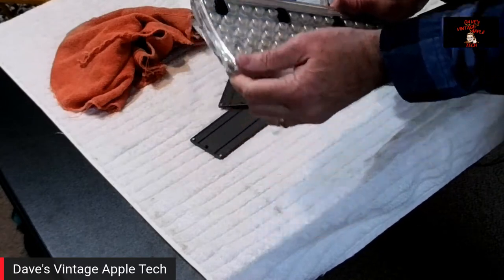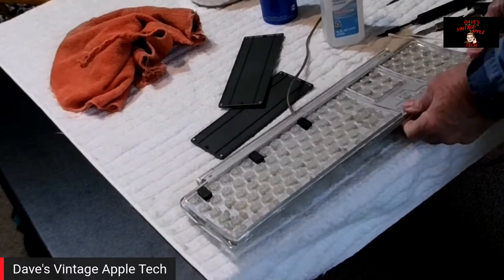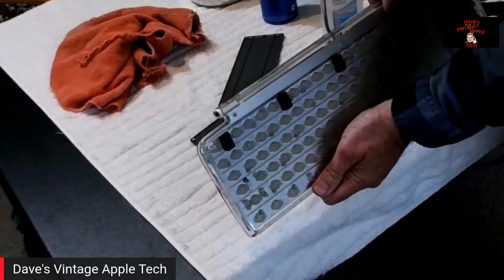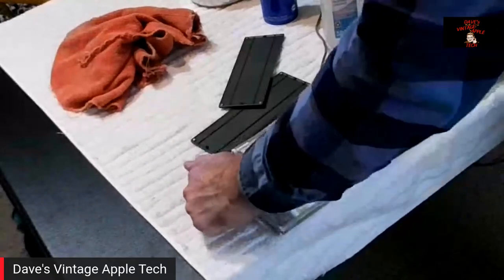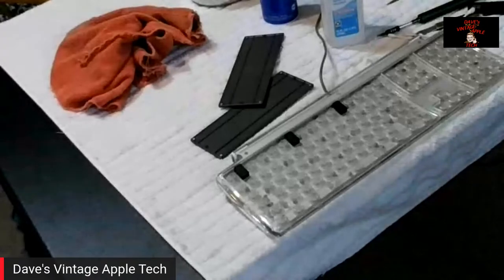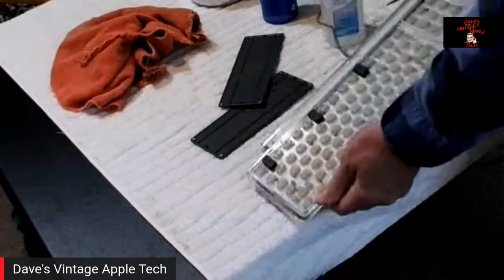Has to go like that, yep, like that. Okay. I think we're done there. Just gotta make sure I get this right. Good. Alpha logo. Good. Yep. Looks good. That's in there like that.